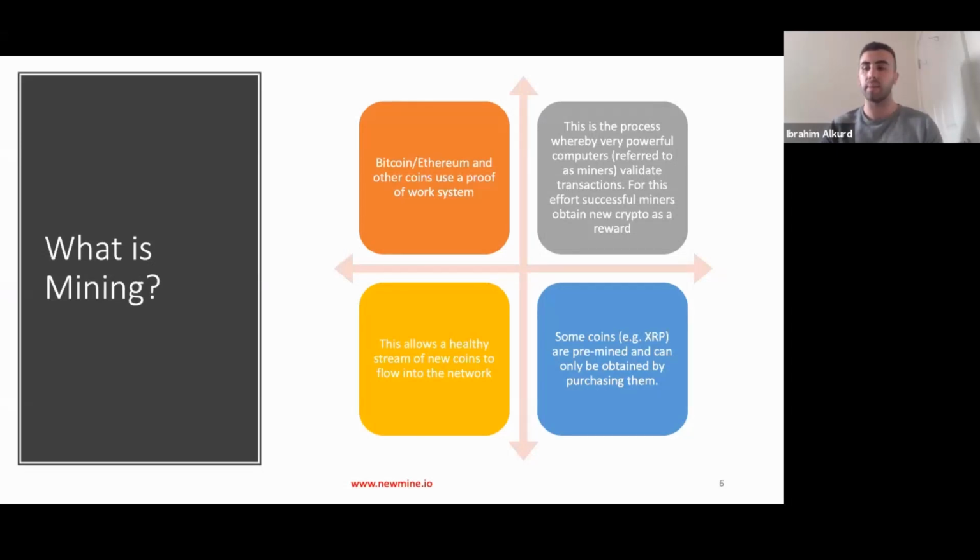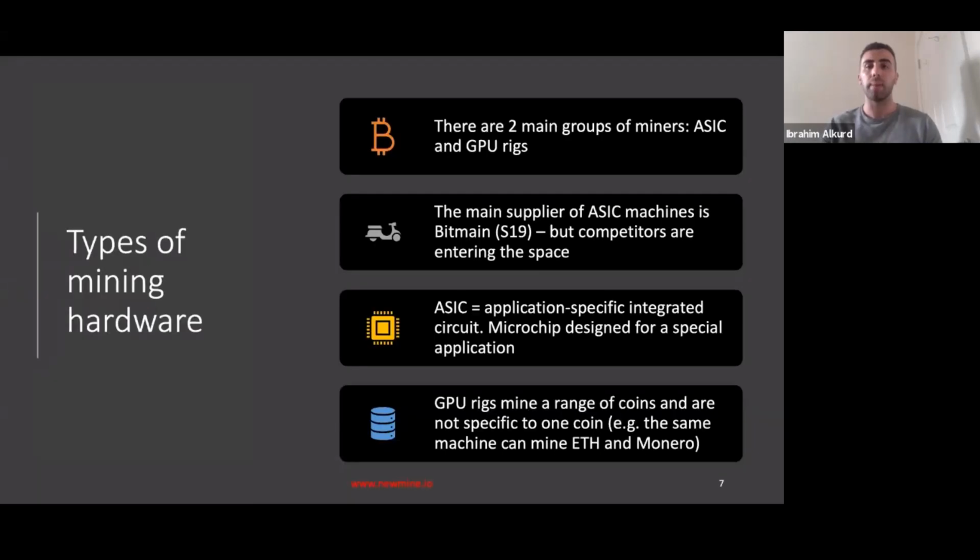Right now, with Bitcoin, 6.25 Bitcoins are essentially added to the network every 10 minutes. That's called the block reward. So there's two main groups of miners, ASIC and GPU rigs. The main supplier of ASIC machines is Bitmain, but we do have other competitors entering the space. Bitmain, the latest model that is produced is the S19 machines, and they can produce around 100 terahashes per second.